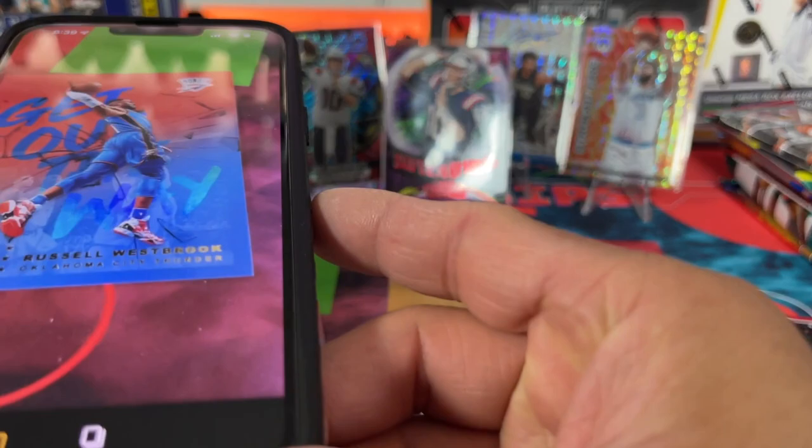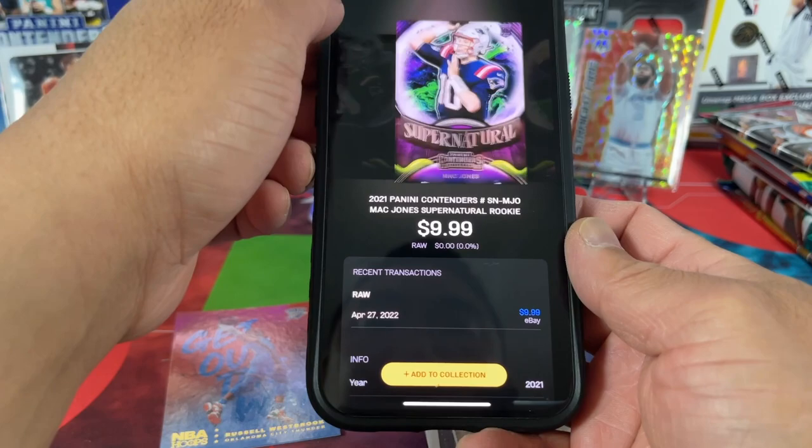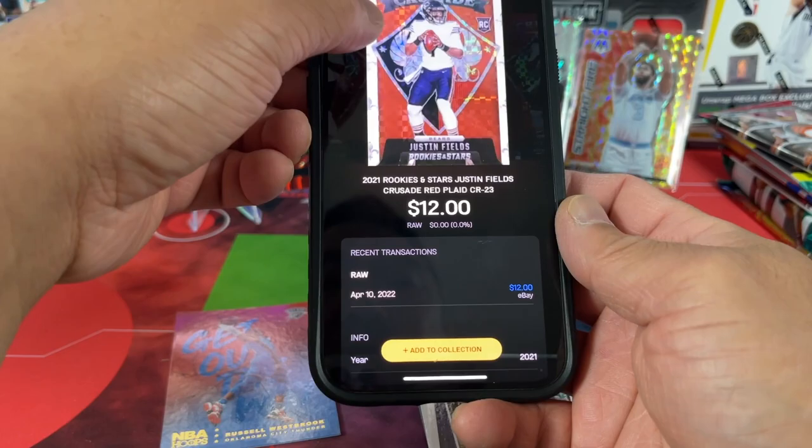$1, but mine's a foil, so it's 81 cents. What about you, Mac? Red Supernaturals? $8? What about you, Mac? $10-ish? Like, couple bucks here and there. Alan, we already got you. We already got you. Okay.